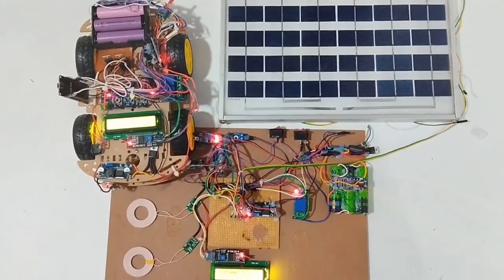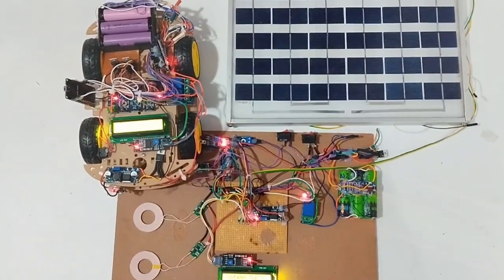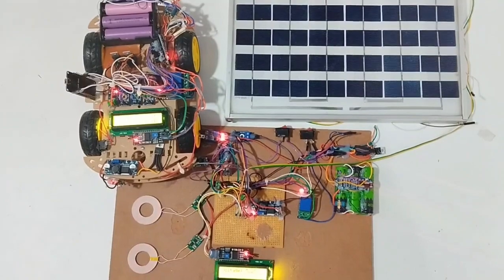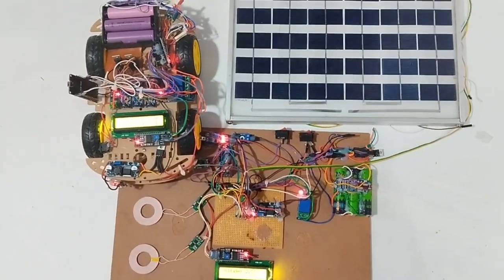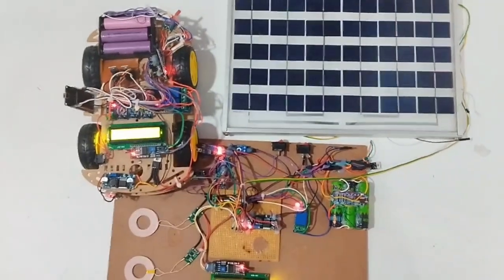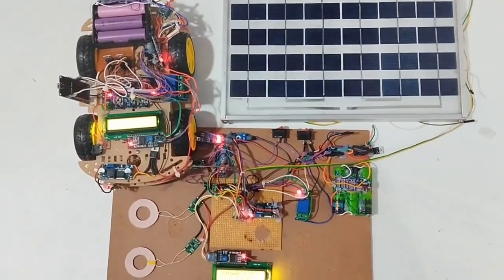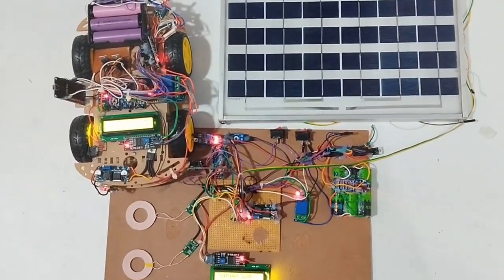Today, we introduce a new product, an IoT-based solar EV charging system and battery monitoring system using the internet. We utilize a wireless electric vehicle equipped with the ESP32 and Arduino. The transmitter sends power from the solar charging circuitry using a 12-volt BMS system, based on an IR sensor.